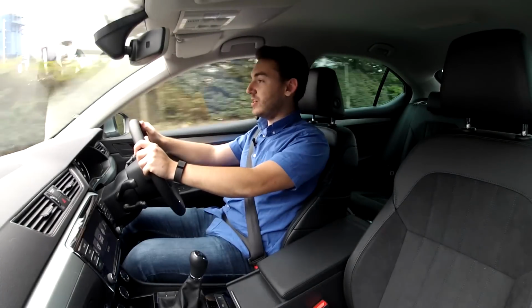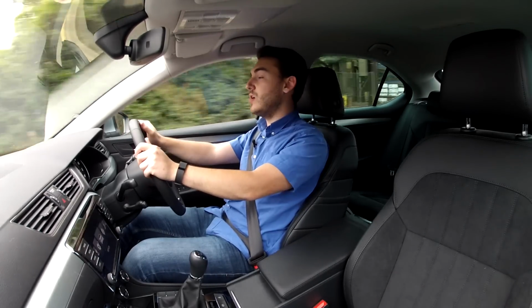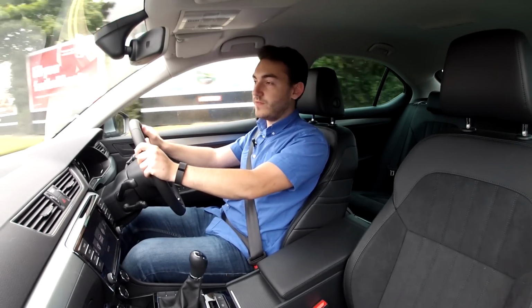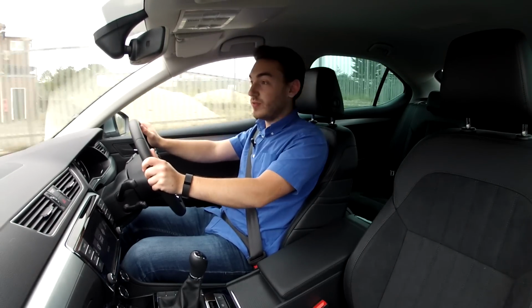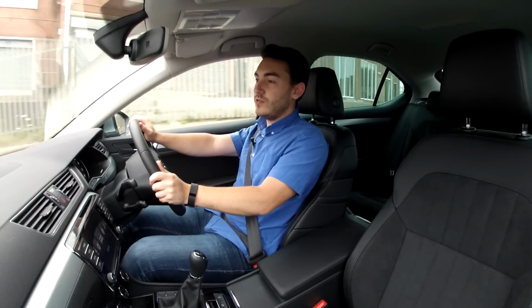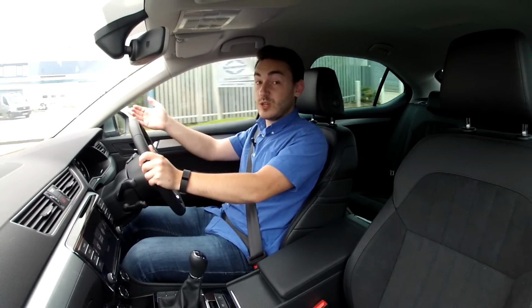Naming things after an adjective can be a bit tricky. Take Scott Speed, for example, who proved never to be very fast in Formula One, or the Mitsubishi Charisma, which, well, lacked charisma. This is the new Skoda Superb, and I suppose the question is, is it superb?